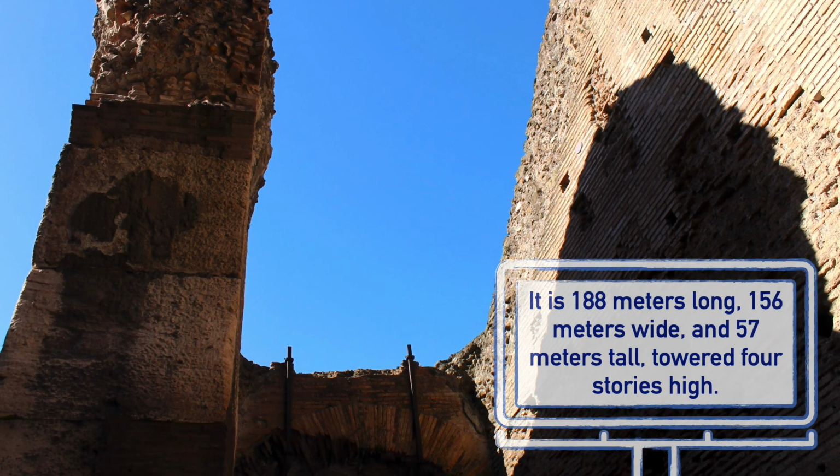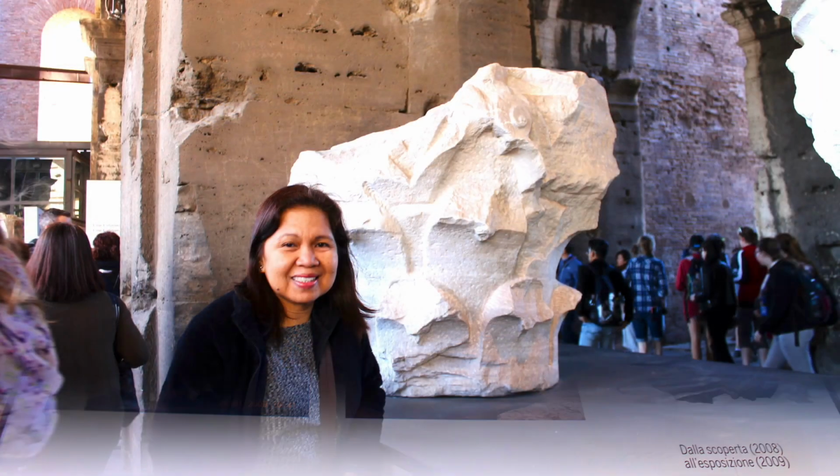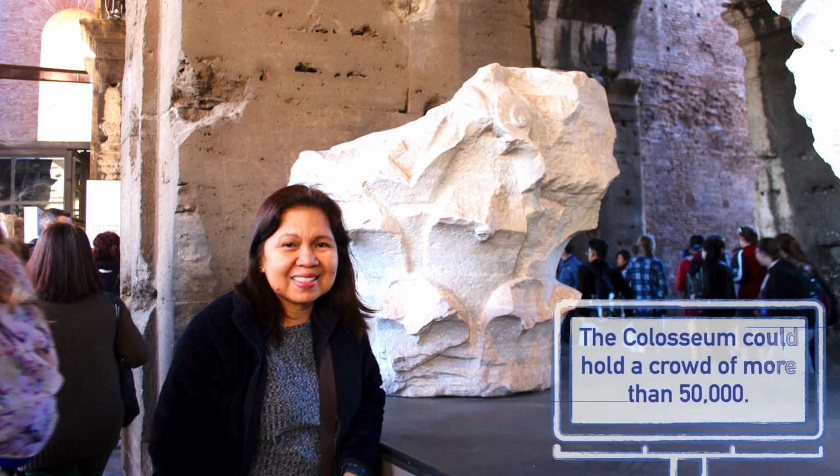It is 188 meters long, 156 meters wide, and 57 meters tall, towering 4 stories high. The Colosseum could hold a crowd of more than 50,000.